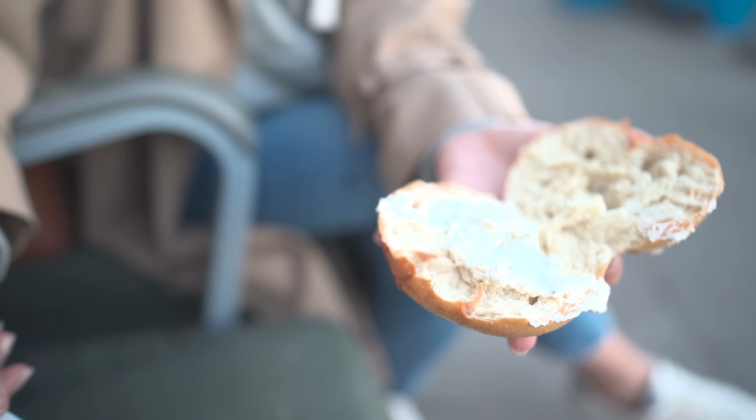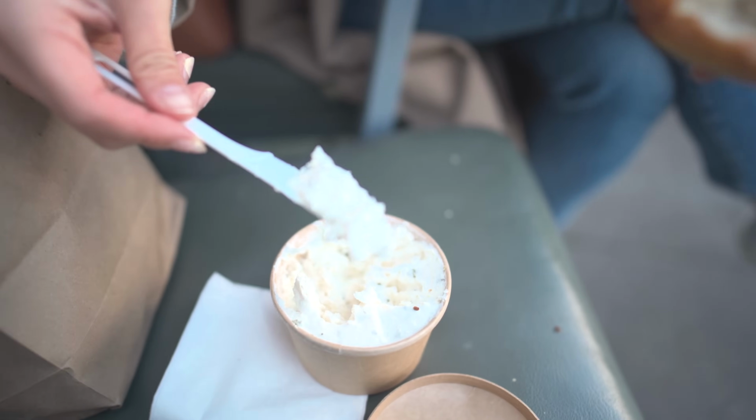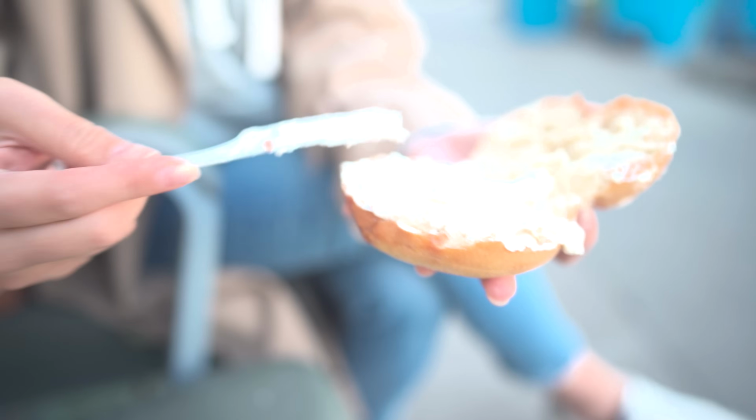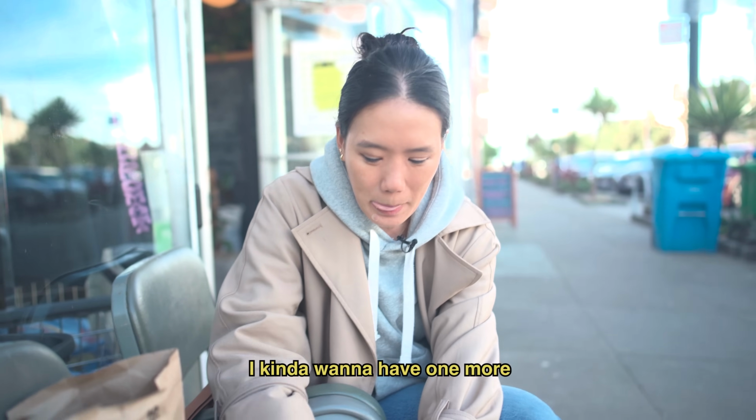Except this tub is good for 2 bagels. That'd be an insane amount of cream cheese. But the cream cheese is really good though. It's so good. No, that would be our 3rd bagel.